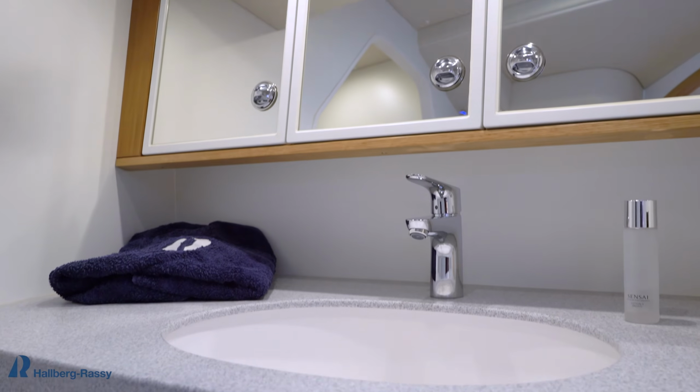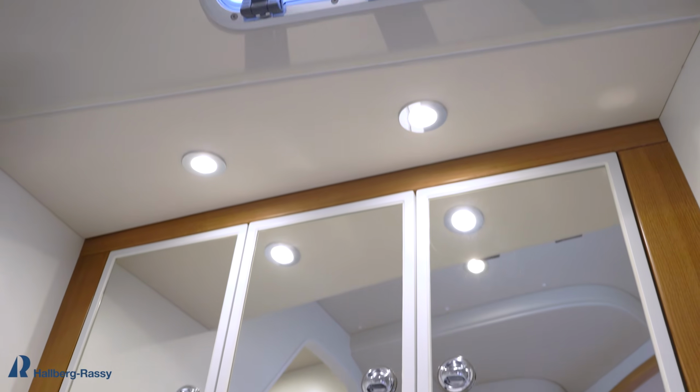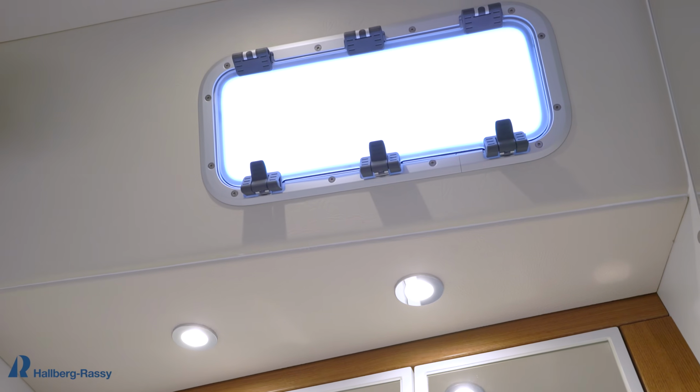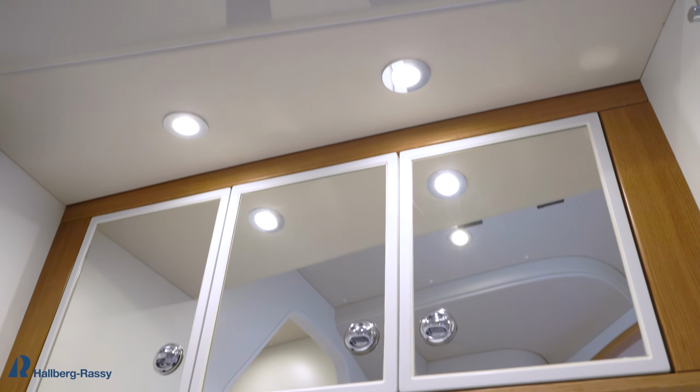Opening port light, that is milk colored, so you get the light into the cabin but you obscure views into the cabin. Lots of locker space also here.